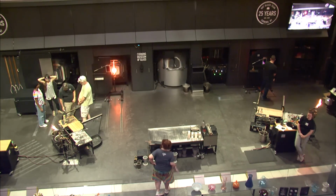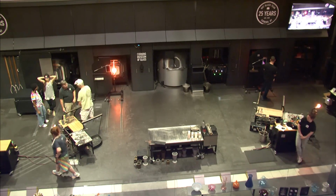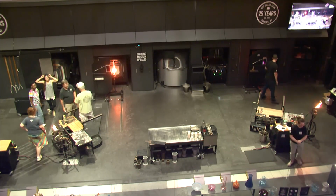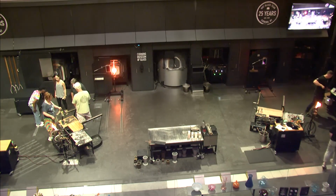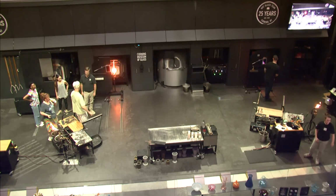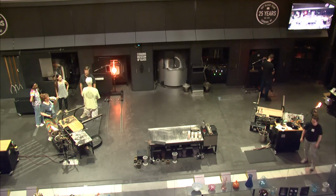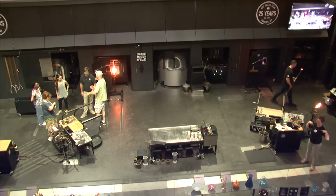So we're waiting for this chalice to come up to temperature. 1050 is what we're going to pick it up at. It's there, but we really want the heat to soak into the glass. You can't just send the oven up and pick it right up because it's not hot yet. And that has a lot to do with the thickness of the glass and the temperature you're working with.